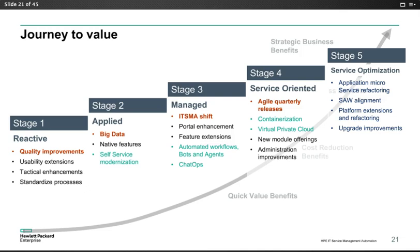So the first thing is we did a bunch of work several years ago to get our quality up to speed, to put a bunch of tactical product level enhancements in place to make the product mature, stable, ready to rock and roll forward. Then in stage 2 we deliver the big data engine. We start to consolidate more and more functionalities into Service Manager and modernize the self-service and user experience. And that whole portal exercise has been a very important part of our agenda, and we will continue to move that forward.